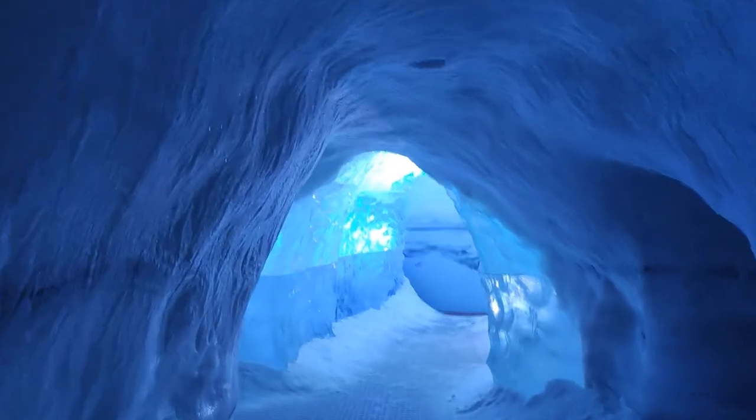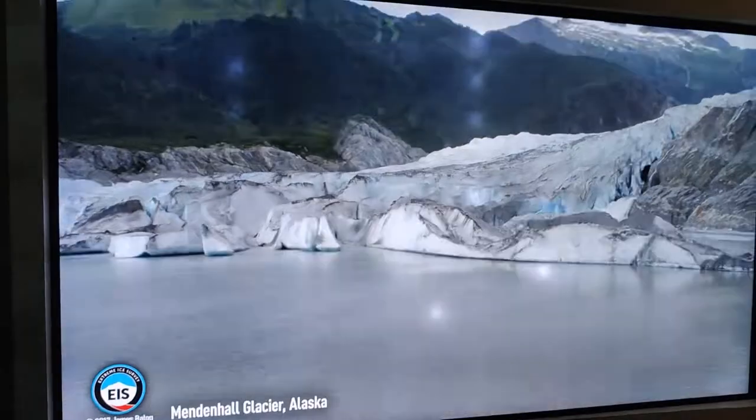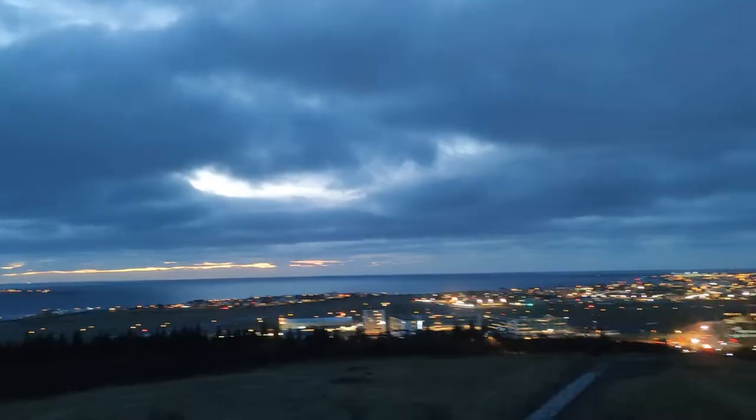You can also visit a nice cave, so it's a fake one, my friend told me. It smells like fridge, but it's still nice. It's something you can do in this kind of museum, and it's super interesting. Perlan is also the highest point of view you can have over the capital area.